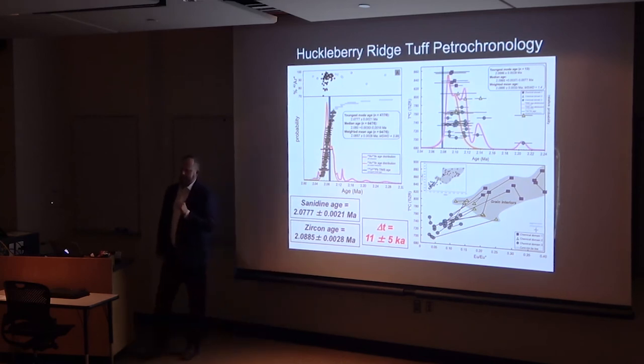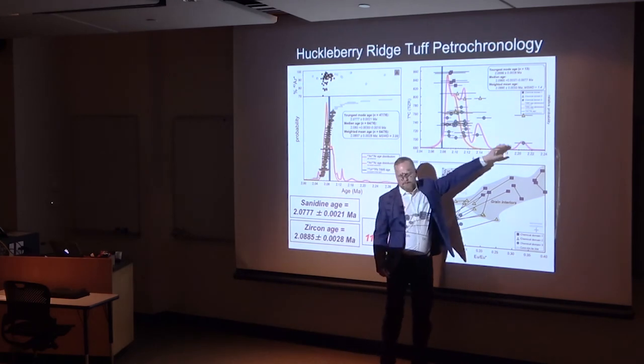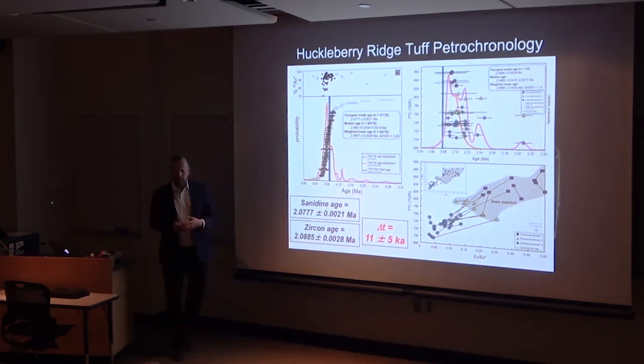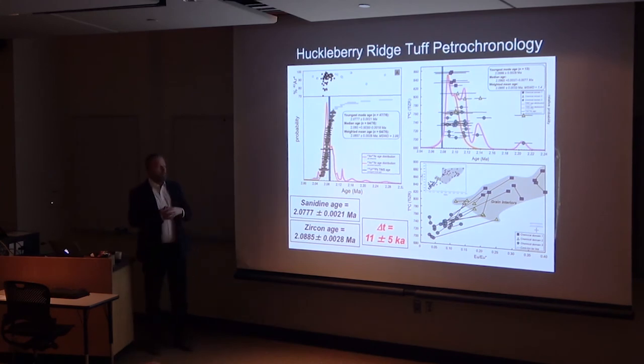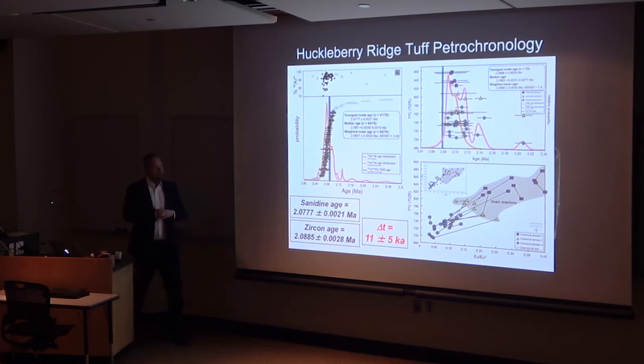years. Now, there are older crystals in the mix, and we'll continue to explore that in other samples of where those crystals come from, but I'll just throw out the interpretation that those are crystals that have been recycled, taken up from earlier magmatic products of the system, and incorporated into the tuff, either just prior to or during eruption.